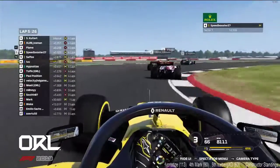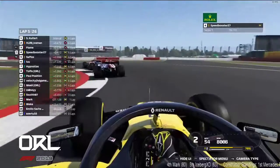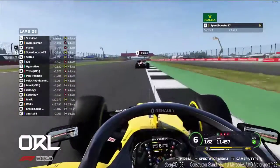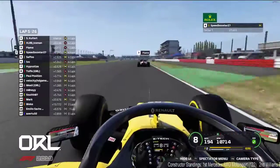And starting on the soft tires really has not worked out for Iceman, Flame, and Lewis. They're dropping through the order, and all of the medium runners, all the way down to Hypnotize, should have the advantage over them. Seems so. Seems likely.